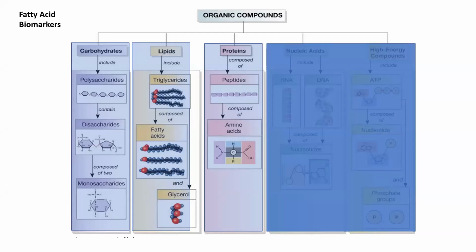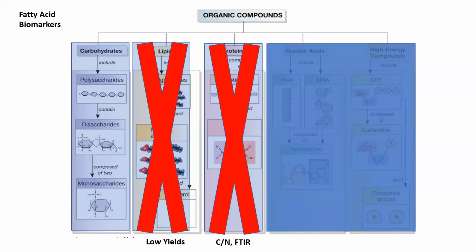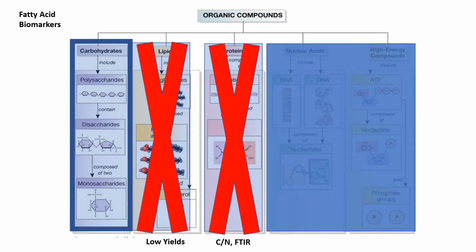So carbohydrates, lipids, and proteins. Well, we've now ruled out lipids. We got very low yields when we extracted them, and the FTIR showed very low concentrations of lipids. Proteins have a lot of nitrogen in them. That's not consistent with the carbon-nitrogen values, and also the FTIR shows that the foam doesn't start off high in protein. It gets it as it ages, so the protein's not forming it. All our data point to carbohydrates, in particular polysaccharides.